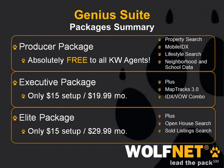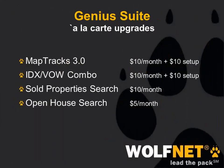The Genius Suite packages summary. So again, the Market Center has all available upgrades, and there are no additional charges for the Market Center. As part of the producer package, that encompasses the property search, the mobile IDX, the lifestyle search, the neighborhood and school data, the executive package, which adds the map-based property search and the VOW data. For an agent, that's an add-on. For a Market Center, it's provided free. And the Elite package, which had the sold and open house data.